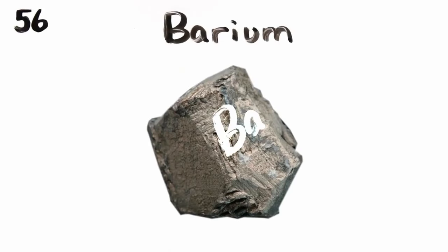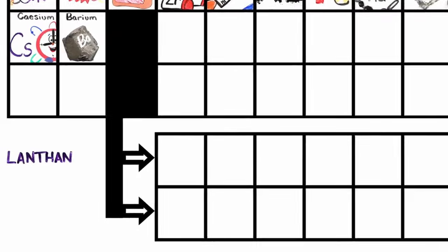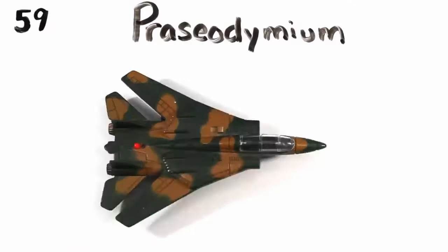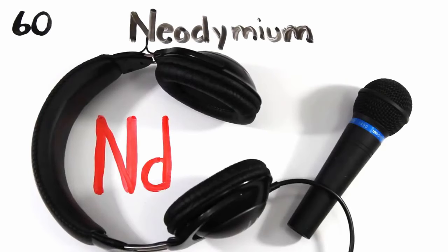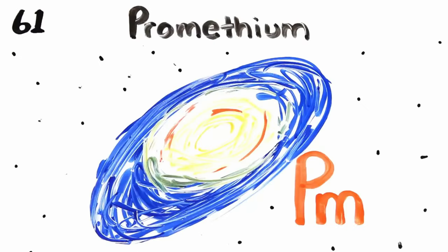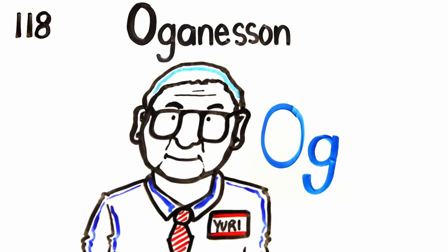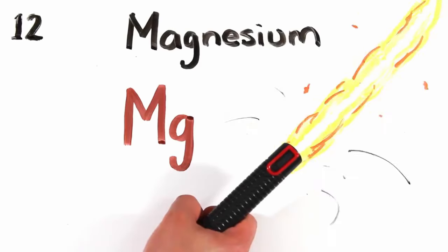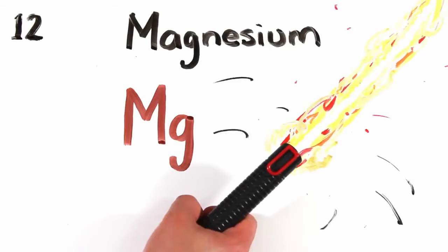is 56, and this is where the table splits, where lanthanides have just begun. Lanthanum, praseodymium. Neodymium's next, and 62, dysprosium.